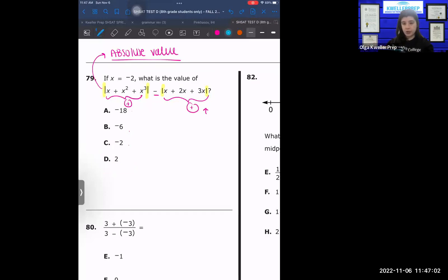We're just going to plug in. So we're going to say negative 2 plus negative 2 squared plus negative 2 cubed, the absolute value of that. So let's figure this out first. So we have negative 2 plus negative 2 squared is 4. And negative 2 cubed is negative 8. Negative 2 plus 4 gives me 2, and 2 minus 8 gives me negative 6. And the absolute value of negative 6 is positive 6, because like we said, inside the absolute value has to be a positive number. So we get the 6.